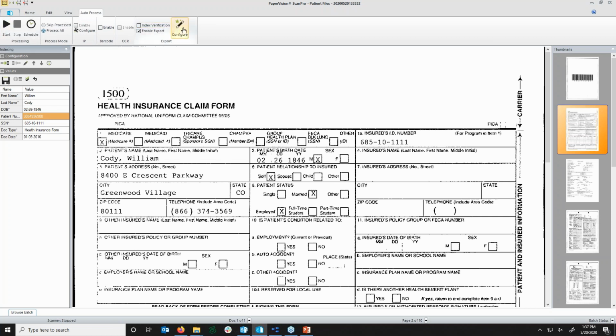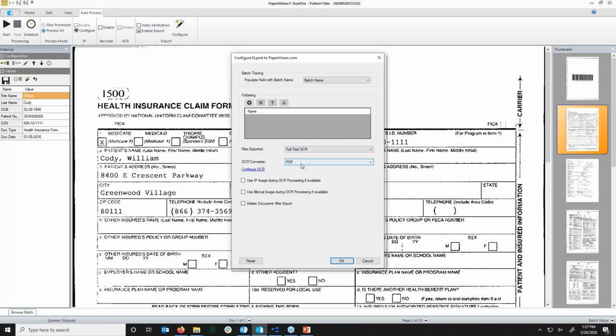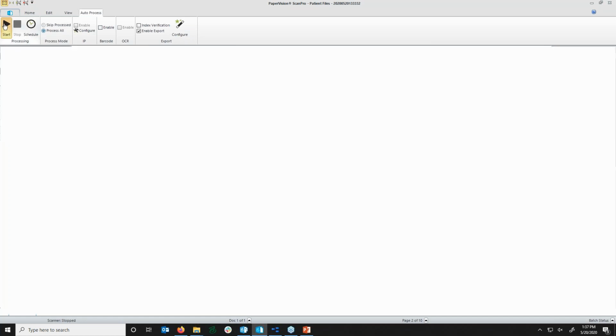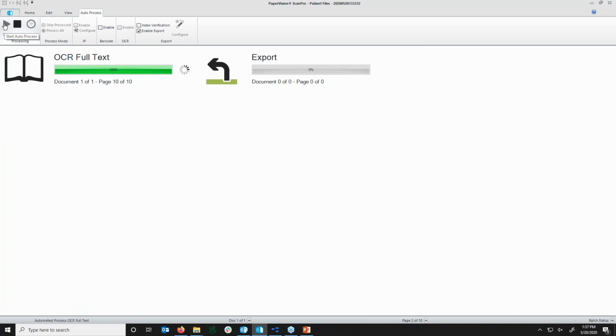I'm going to show you here in the configuration, I have it set up that it's going to create PDF searchable images. So you can see here, we're able to select what type of documents are being output, whether it's just images, TIFFs, JPEGs, or a PDF searchable image. I can click start, and it's automatically going to OCR the documents, create the PDF searchable image, and then push the PDF searchable image up to PaperVision.com.